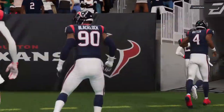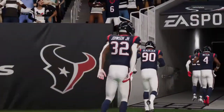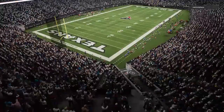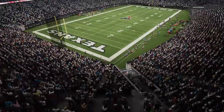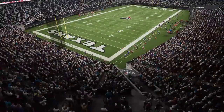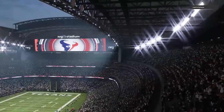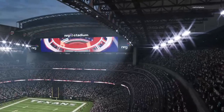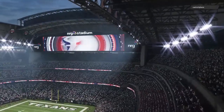So for the Texans, they move ever closer to the perfect regular season as they run things to 14-0. And they'll hit the road next week to take on the Denver Broncos. Meanwhile, for the Eagles, this was basically just an exhibition game for them as they'd already clinched home field advantage. And they'll get a chance to redeem themselves next week at home against Jacksonville.